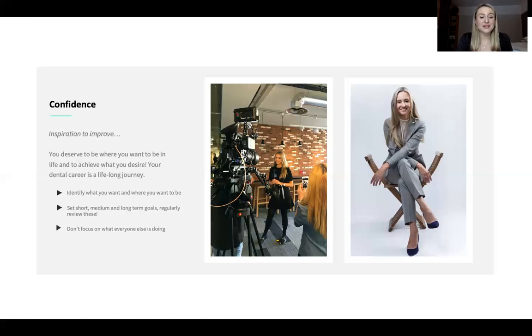Setting short, medium, and long-term goals is also really important, because if you just have the long-term goals, these can seem completely unattainable and overwhelming. If you only have short-term goals, then it's easy to lose sight of the bigger picture and difficult to keep motivating yourself when you don't know what the end point is that you're working towards. So I really recommend breaking down your goals into short, medium, and long term.